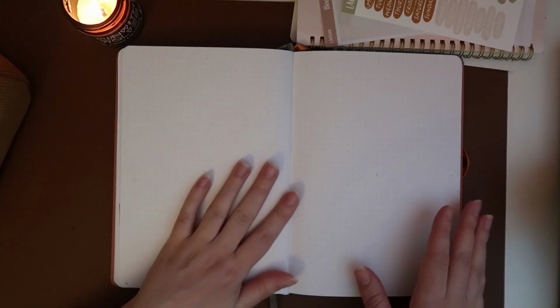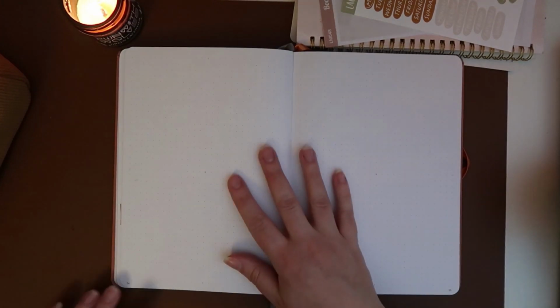And let me see, 1, 2, 3 and 2 days. So we'll do 3 more weeks, and then those 2 days can go into May. So we'll do 3 weeks. I might not get the full 3 weeks set up in this weekly spread, so we'll see how I go. But for now I will just jump right in and see what happens.